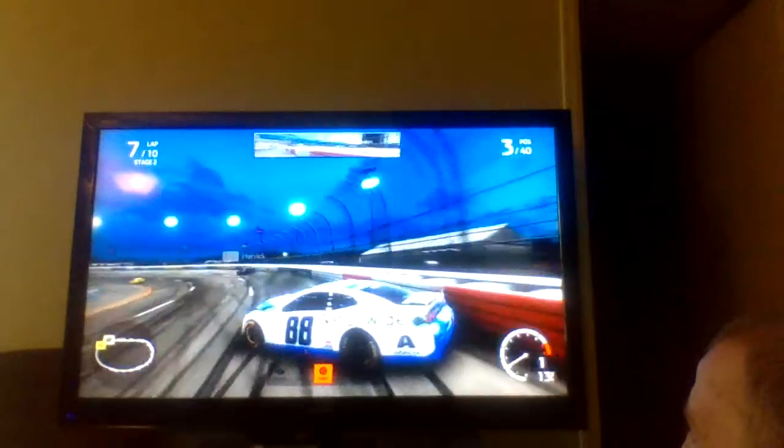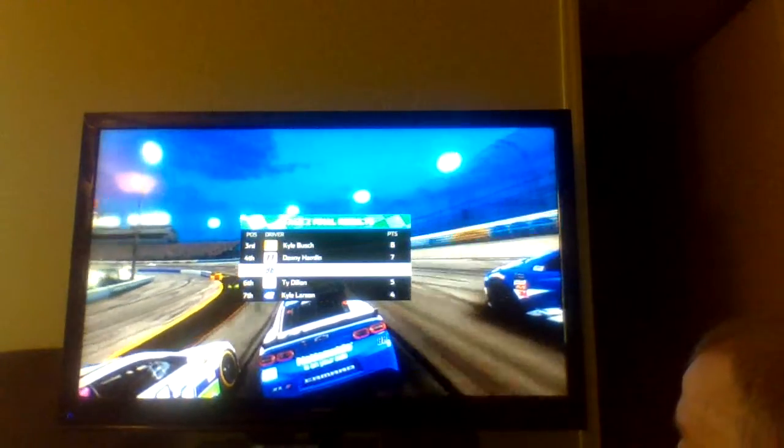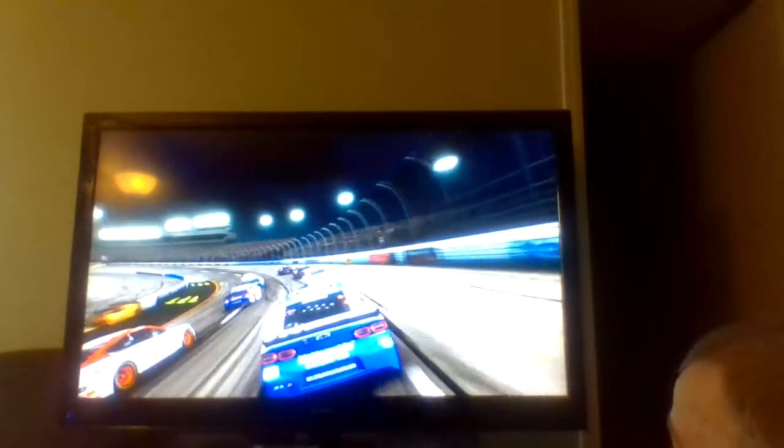Whoa! Hard hit for Bowman. Hard hit. And that will be the stage. Bouncing off the side of Harvick, overcorrecting, and slamming into the wall. Ooh. Ryan Blaney won stage 2, by the way. Ty Dillon's having a nice run.